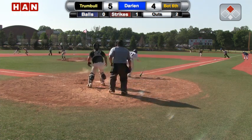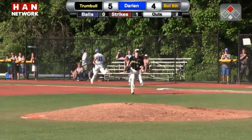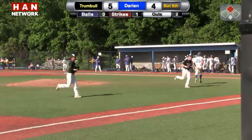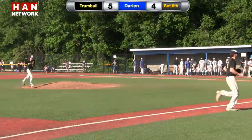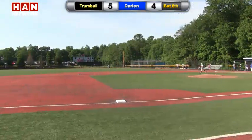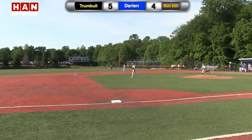Pitch is on the way. This is bounced to short. Grabbed there, thrown across by Rachowski, and they get out of it. So the inning comes to an end. The Blue Wave do get a run on 2 base hits, no errors, but they do strand a big run. We go to the top of the 7th inning. Trumbull 5, Darien 4. You're watching the Class LL second round playoffs on the HAN Network.